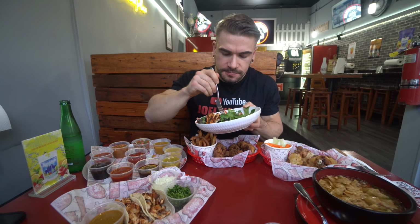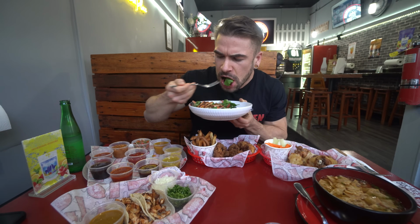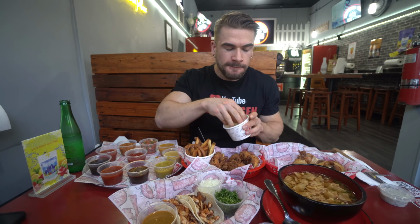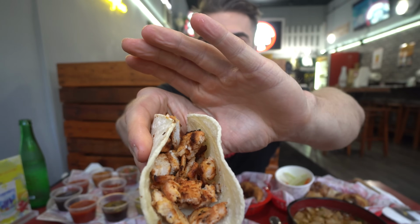Mango habanero, Nashville. Ooh yeah, I got a little heat to it. All right, anyway, let's try everything else out. We got some lovely carrots and celery sticks here, lovely portion. For the kids, and the tacos in play. Lovely looking corn tortilla, grilled marinated chicken.